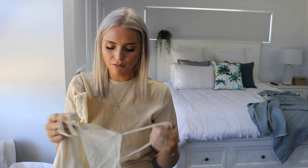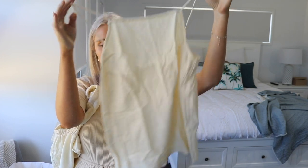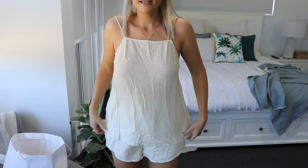And then I got as well to go with it. So this is the set. I think it's, what is it called? So it's the Temple Top in a small. So I thought this was really cute, just as a set. So I will try this one on for you guys. So this is what the set looks like.